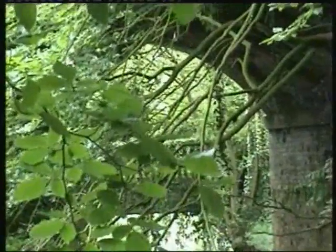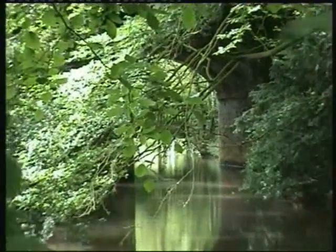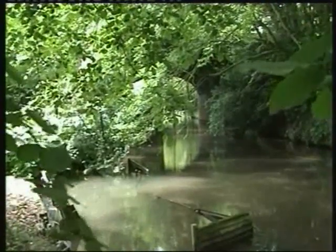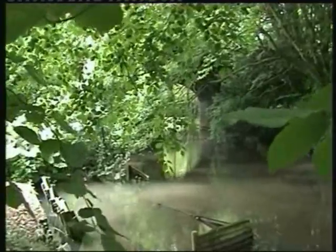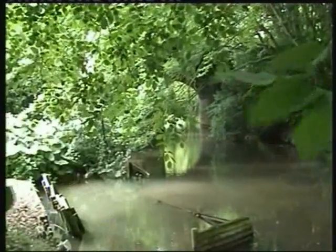Now, believe it or not, being a train enthusiast, here we have a railway overbridge. But it's a railway that is now derelict, but no doubt the old track bed is still up there, and the bridge, probably built 100-150 years ago, is still in very good condition.